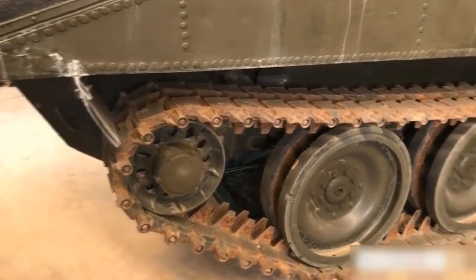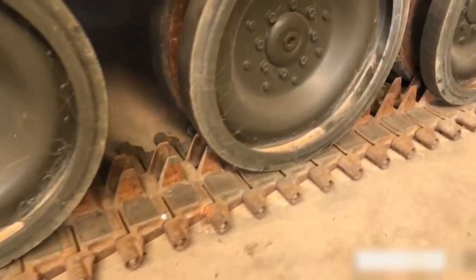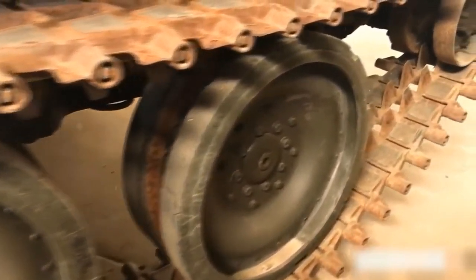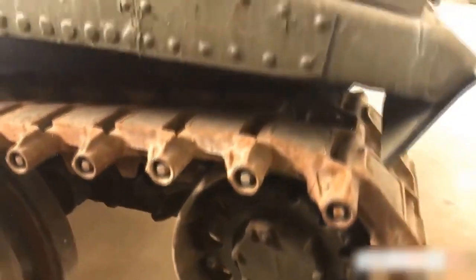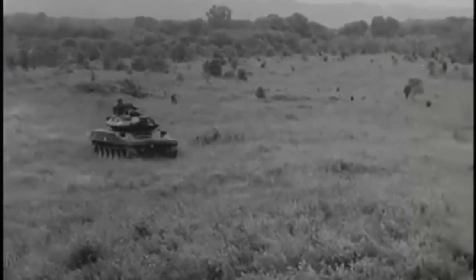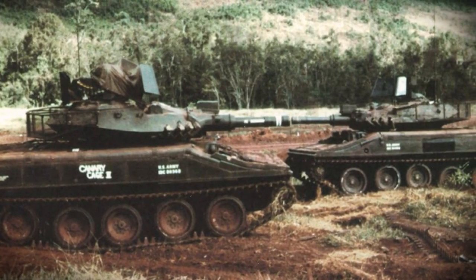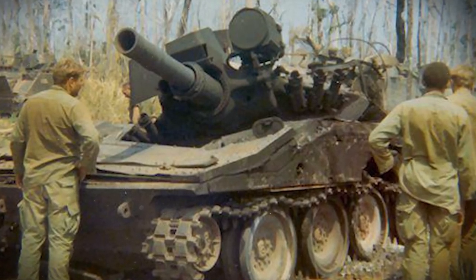The M551 Sheridan was used in a number of armed conflicts. Since January 1969, the M551 has been intensively used in the Vietnam War, where both the advantages and significant disadvantages of the combat vehicle were revealed. Advantages of the M551 Sheridan tank. The tank was very light with only 16 tons of weight, which made it possible to quickly move it from place to place with the help of helicopters in jungle and off-road conditions.